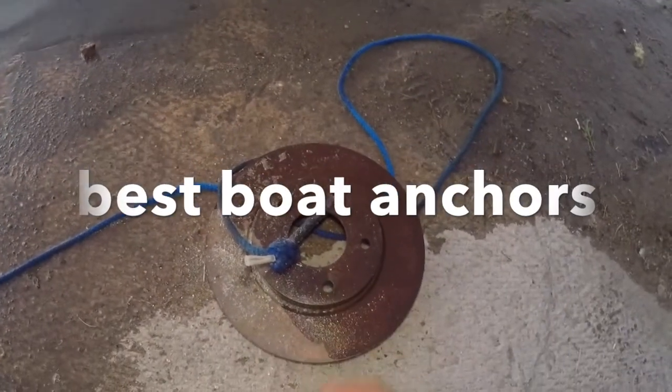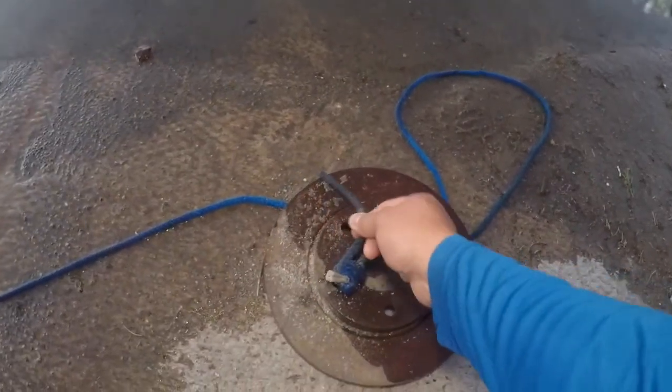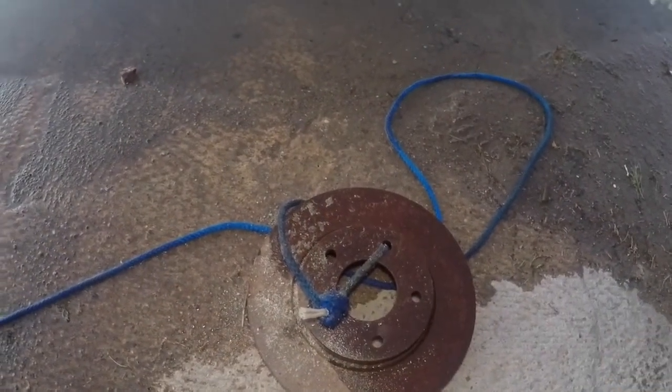Guys, if you're looking for a boat anchor, a brake rotor does the job very well. Kind of sucks to the mud on the bottom. So check that out. So I've been fishing this lake since I was a little kid. We grew up on this lake. Ty and I started bass fishing here. So, you know, this is a special place for me.